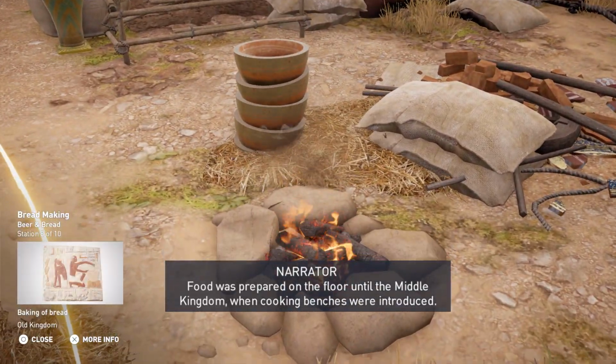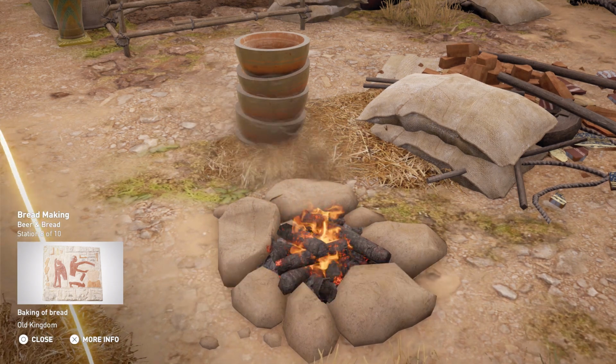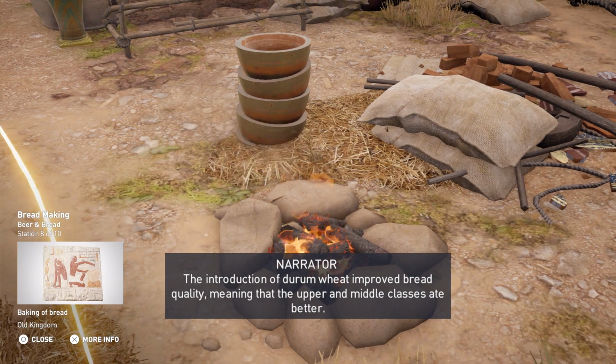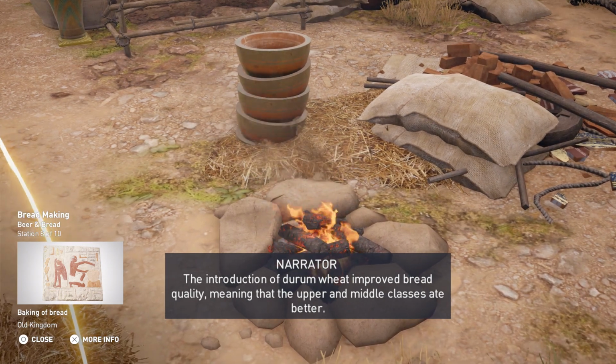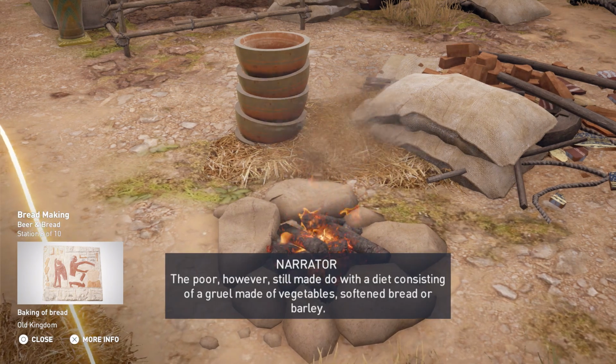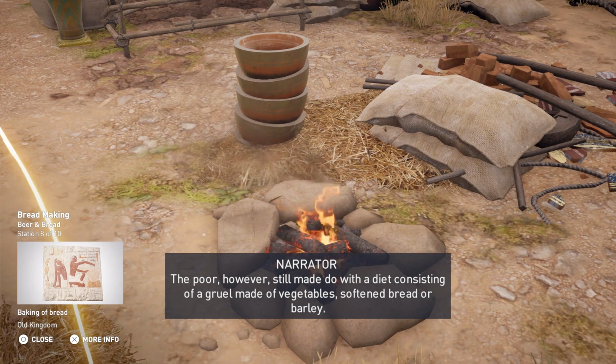Food was prepared on the floor until the Middle Kingdom, when cooking benches were introduced. The introduction of durum wheat improved bread quality, meaning that the upper and middle classes ate better. The poor, however, still made do with a diet consisting of a gruel made of vegetables, softened bread, or barley.